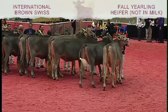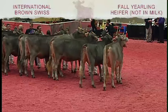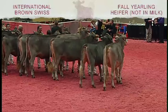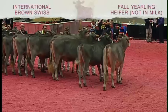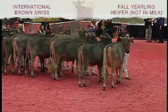And the winning entry and first junior in the class is entry 1904, North Lane's L. Poofy, exhibited by Chelsea Skidmore of Union City, Ohio. Congratulations. Judge Top, your comments on this class.